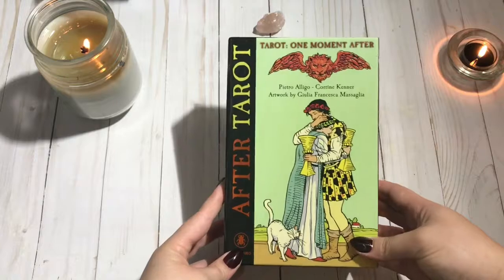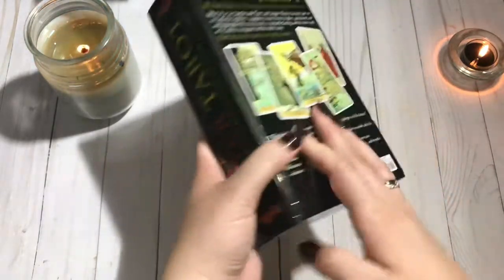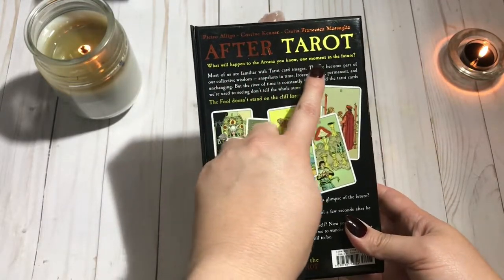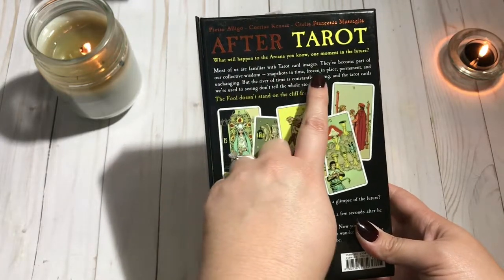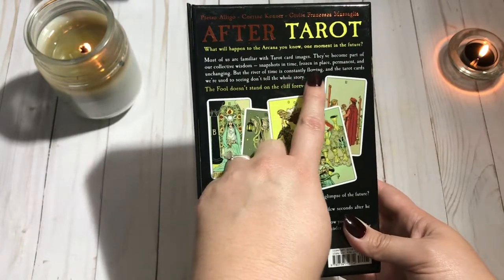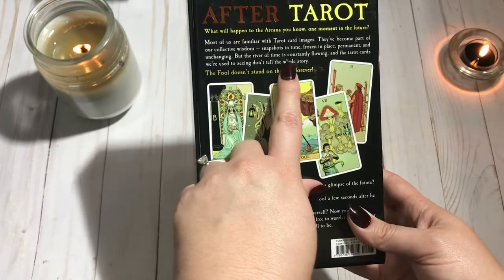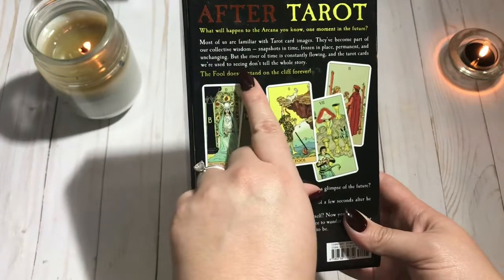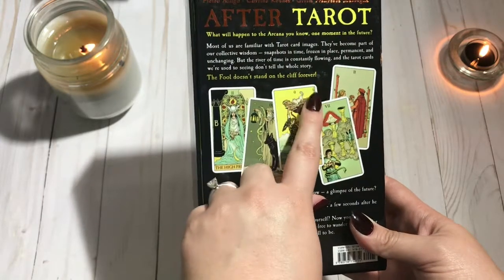So basically what this is, it takes the tarot cards that we know, the traditional Rider-Waite system, and it says what will happen to the arcana one moment in the future. So it says most of us are familiar with tarot card images. They become part of our collective wisdom, snapshots in time, frozen in place, permanent and unchanging. But the river of time is constantly flowing, and the tarot cards we're used to seeing don't tell the whole story. The Fool doesn't stand on the cliff forever.